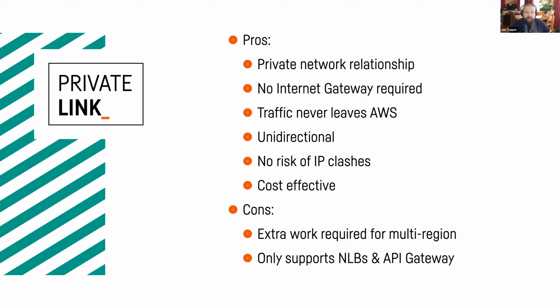It's unidirectional. So this is the big improvement over VPC peering. You present a service, and you offer it up for connection to your clients. They can send TCP traffic over IPv4 to that service, and you can't send anything back to them other than in the response to that request over TCP. So there's no sort of routing trouble because you can't see each other's IP address ranges. There's no possibility for your traffic to leak over that barrier.